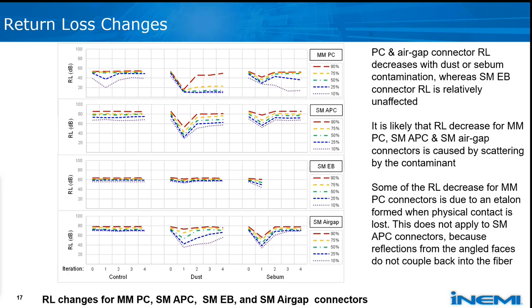The single mode expanded beam connector's return loss is relatively insensitive to both the dust and the sebum contamination. There does appear to be a bit more of an effect with the sebum contamination. Dust contamination, though, nice and flat, very similar to iteration zero, the baseline.